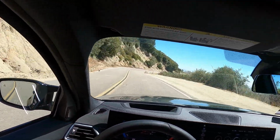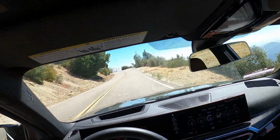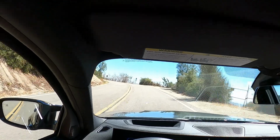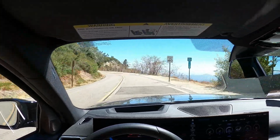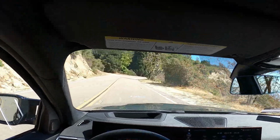I typically like to go up east grade and not down it, but today I'm going down it, and regardless, it's still one of my favorite roads. It's fantastic. It's really special. Back to the car.